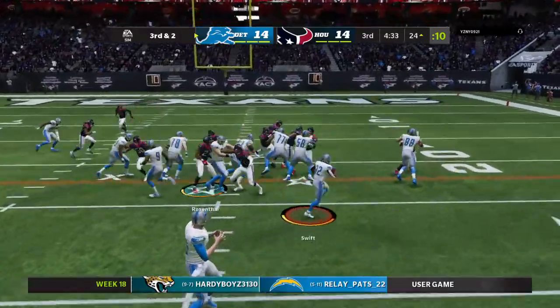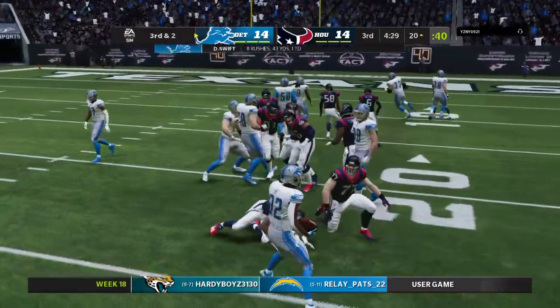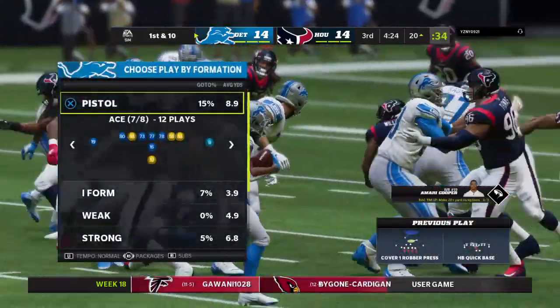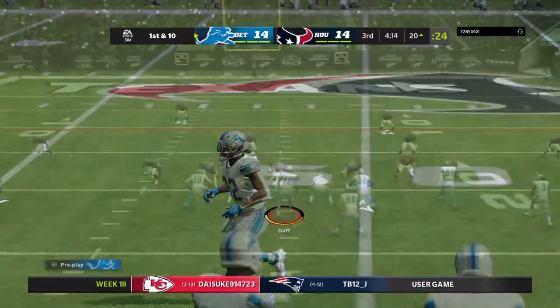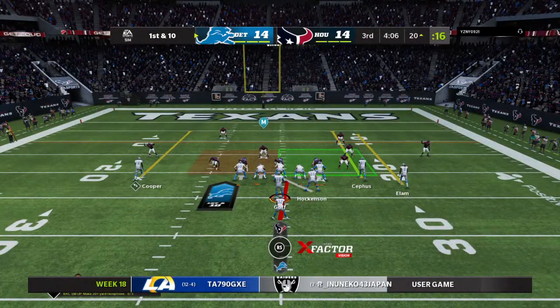They'll try and run here with Swift. And he will have the first before he's brought down right on the chalk of the 20. I don't know about you, but that almost felt like old-time football there. 3rd and 2 is not necessarily just a running down anymore. A lot of times they want to throw the ball. They went back to the roots and powered forward and got the first down.